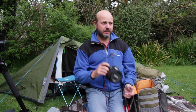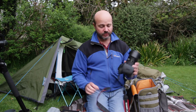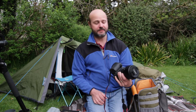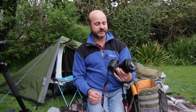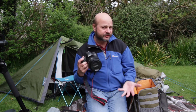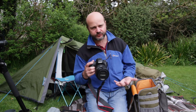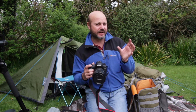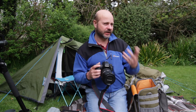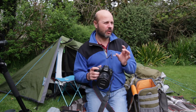Mounted on it at the moment is my general purpose go-to lens. Once again it's the Canon L series. It's a 24-105 image stabilizer ultrasonic lens, absolutely fantastic. Its only drawback is it starts at f4. Would I like f2.8? I'm not a portrait photographer, I'm not a sports photographer as such, so do I need that extra light? Do I need that shallow depth of field? No, not most of the time, but you know what?